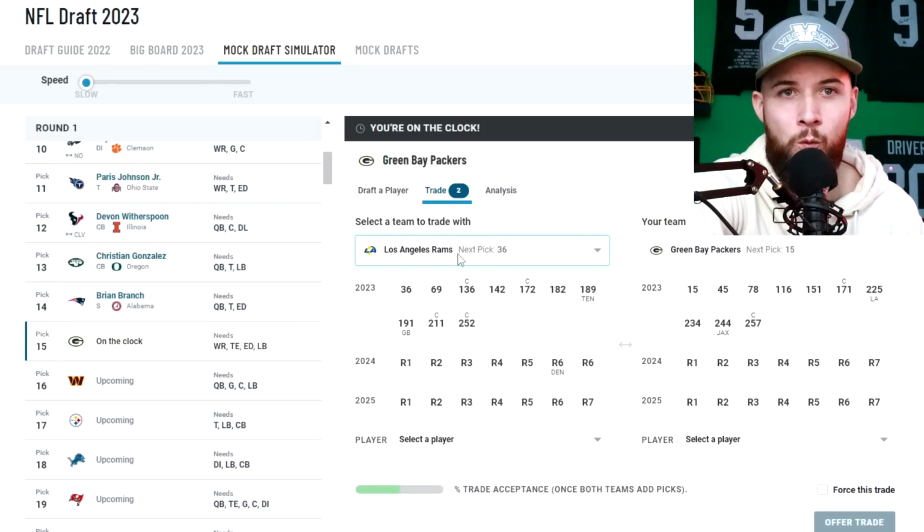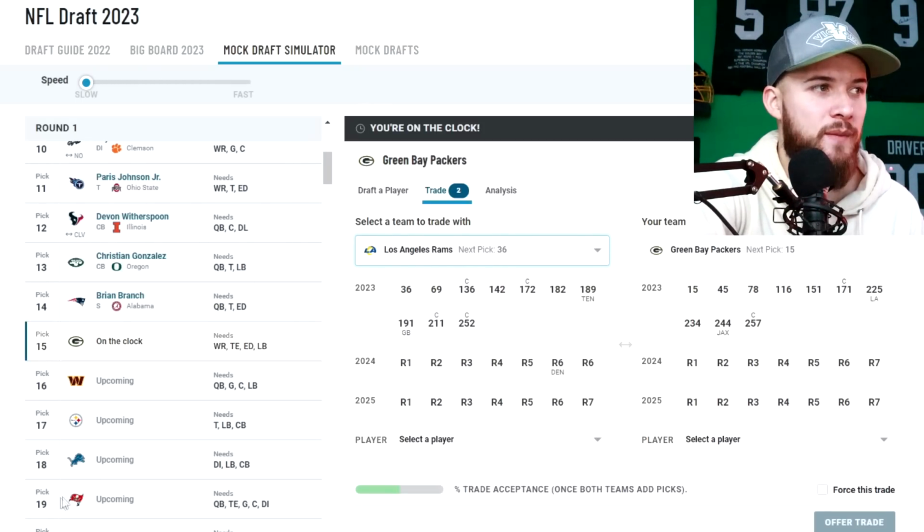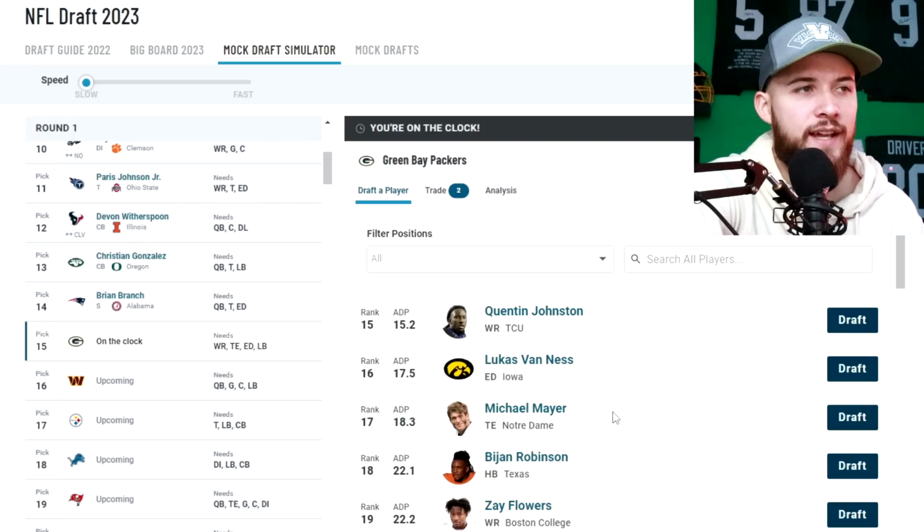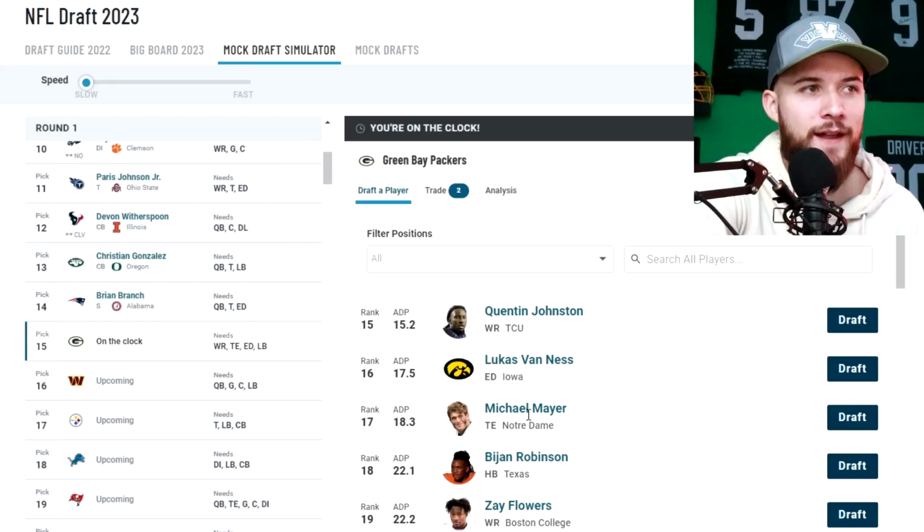I feel like that's going back way too far. If there was a team, say, around Seattle or Buccaneers here at 20 or 19, I would think about it, but trading back that far, just too much. And I believe also in my last draft, since I had 2 first rounds due to the trade, I did also draft Michael Mayer. I'm not going to do it this time. I'm kind of like on the fence with him because I feel like he could fall.